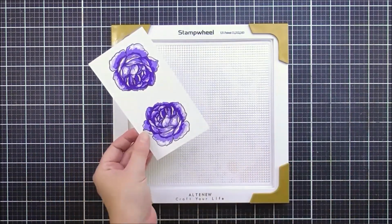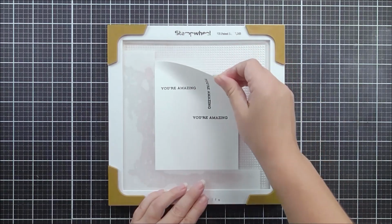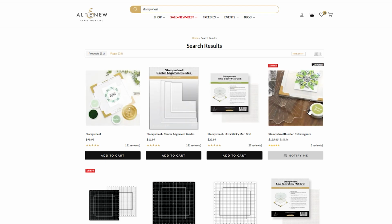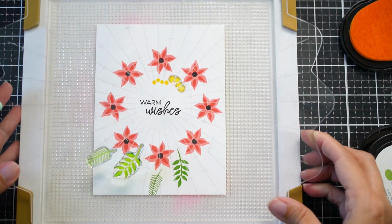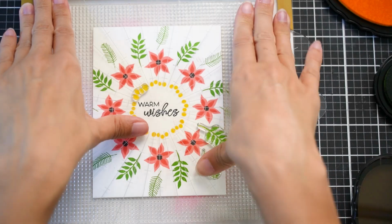And the fact that it's a stamp wheel means that it opens up a lot of possibilities for repeating designs and circular patterns. And since it's released, there have also been a few updated products that go with the stamp wheel. Can you speak about those? Correct. So one of the techniques that you can use with the stamp wheel is you rotate the flip plate. You can create wreaths with any image. If you want that wreath to be centered on your card, it's really important that your cardstock be placed in the center of your tool.